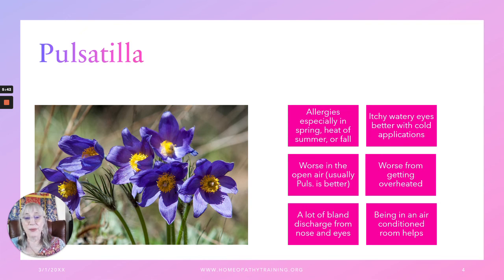And this is a remedy that tends to have a lot of bland discharge from the nose and eyes. So as I mentioned before, Allium Cepa might have an irritating discharge from the nose. Euphrasia might have an irritating discharge from the eyes. With Pulsatilla, usually the discharges are bland. And this is also a great remedy in the end stages of a cold. So if you've had a cold and now you've just kind of got this stuff still around, but you don't have that whole irritated feeling, Pulsatilla could be a great remedy for that.